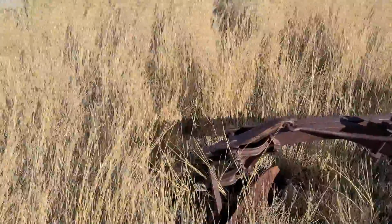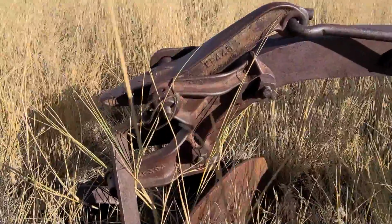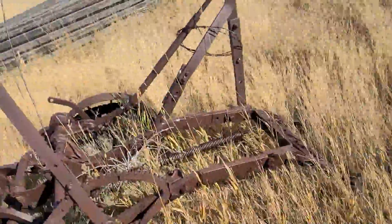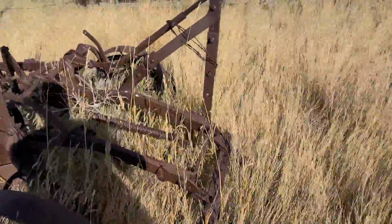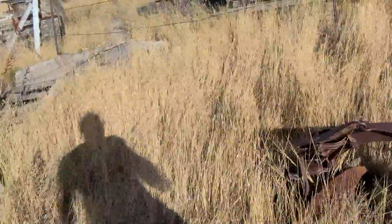That is awesome. What is this guy made by? That doesn't say anything on it. It's got a couple of serial numbers maybe, or part numbers on it. Yeah, hookup up front here. Of course, I'm blocking it. Let me go around the other side so you guys can see it a little bit better.